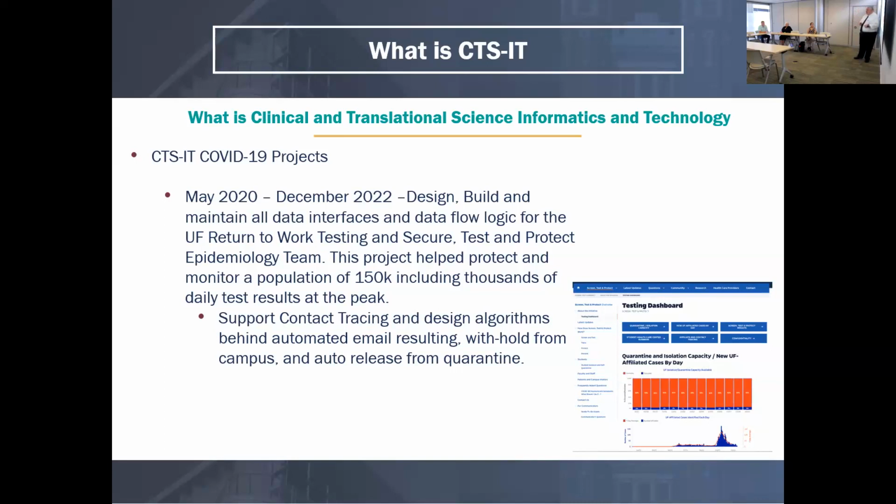And the challenges there were that no pipelines existed. There were no data pipelines, and the data was completely new. Those tests hadn't existed before.